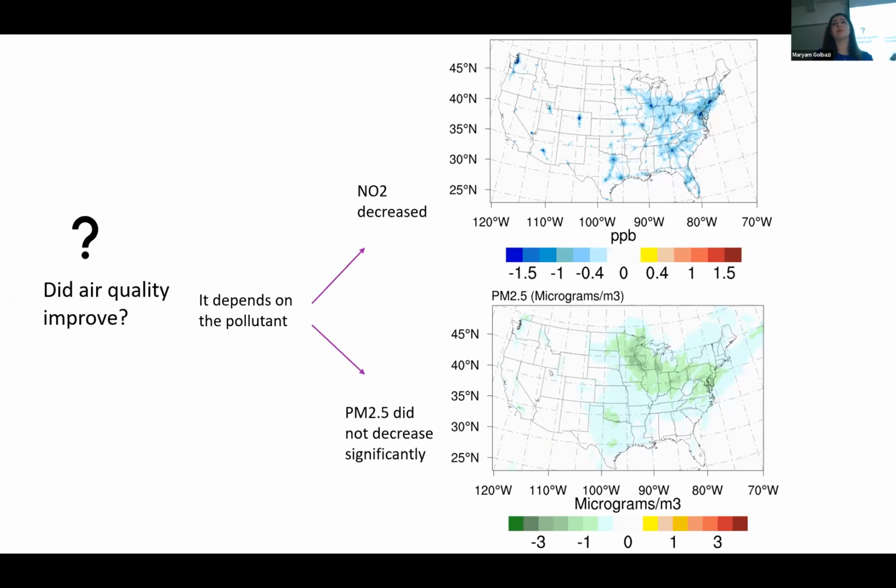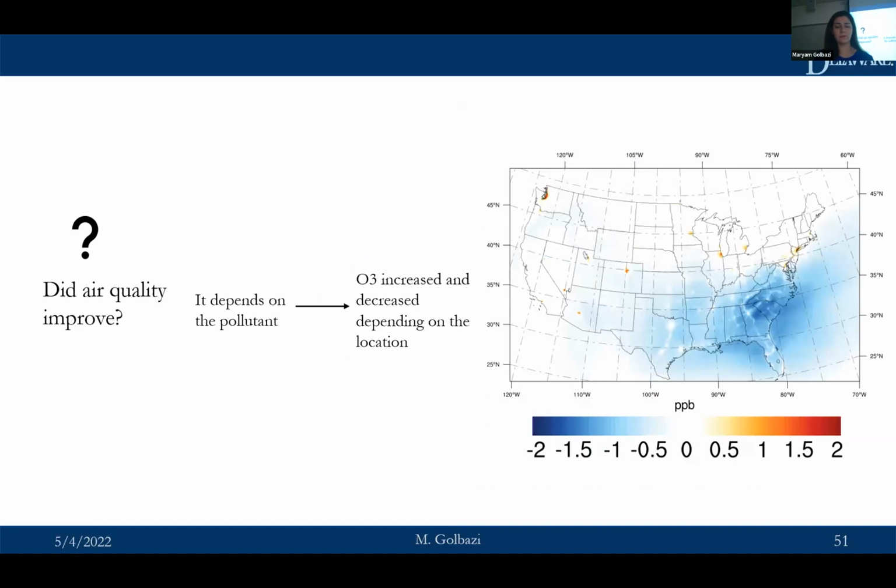However, the preliminary results of our previous study showed that PM2.5 didn't decrease, and in fact, it increased in some places. And that's because different factors can contribute to it, for example, different emission sectors that we don't have the data for, so it's inconclusive. Also, ozone, very similar to the ships, was increased in urban areas and decreased in other areas. So these red dots that you can see here are the places that match very well with where nitrogen dioxide was decreased. So the same story.